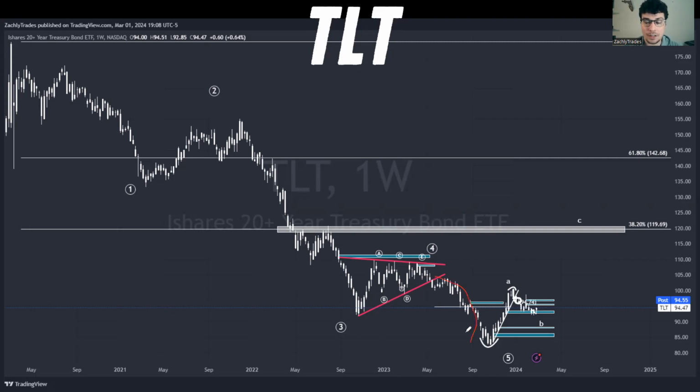And that took us down here. And ultimately, in my opinion, we completed wave 5. And so after this, we would be expecting some type of a correction in ABC. The three most common Fibonacci retracements are going to be your 38.2, your 50%, and then your 61.8%.